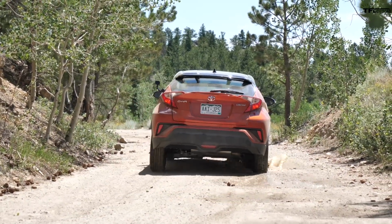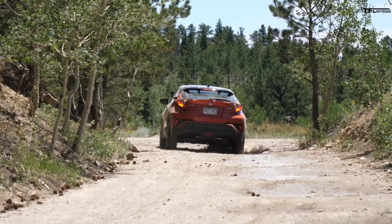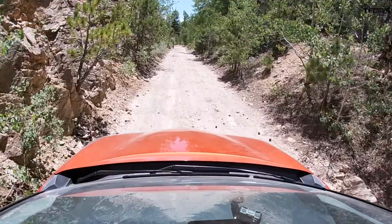This is kind of the more extreme end of the terrain a lot of you may venture out with your CHR on. It's what I like to call a very aggressive dirt road. It's got a lot of holes and undulations, it's got some pointy rocks, but a lot of that you can avoid and take a relatively smooth path. On this kind of stuff, I'm pretty impressed with how the CHR performs.